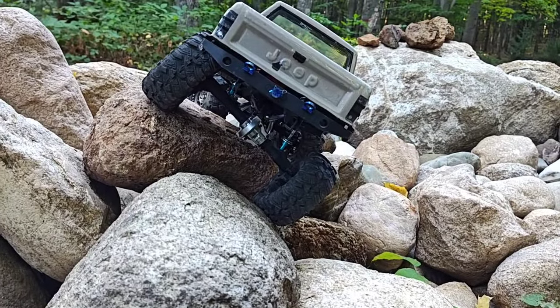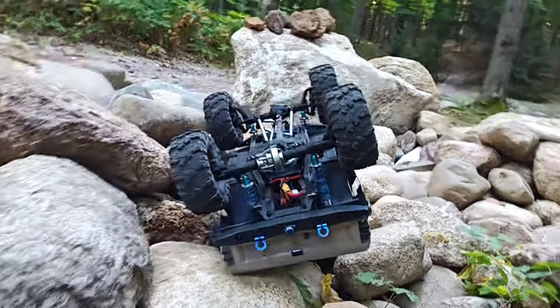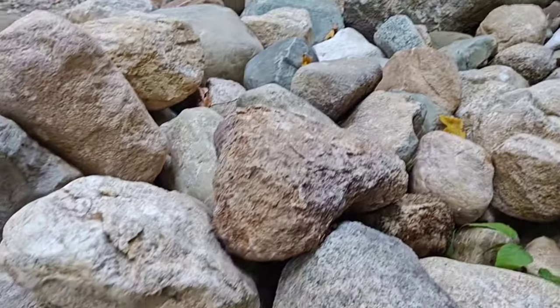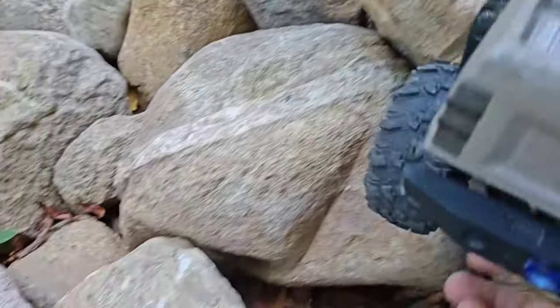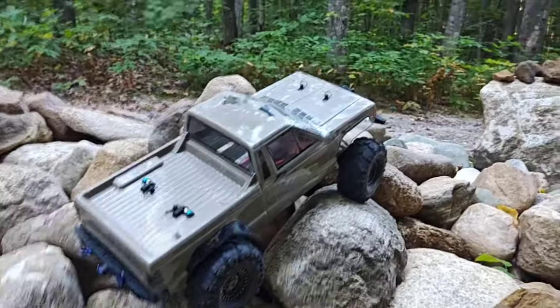Oh, pretty good here. Hanging hard left. Oh, we rolled it again. Roll over set. Even with custom vehicles. All right. Get her back in line.